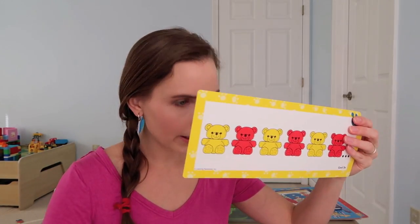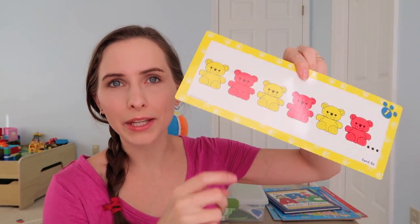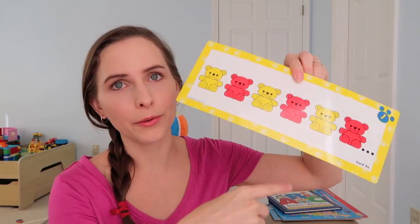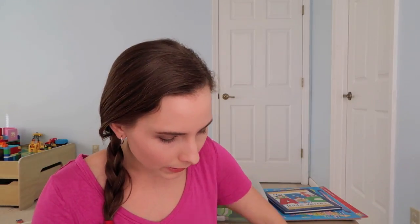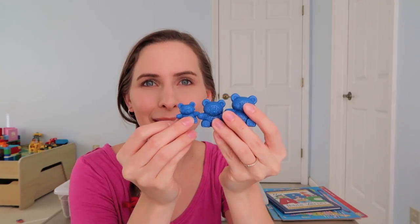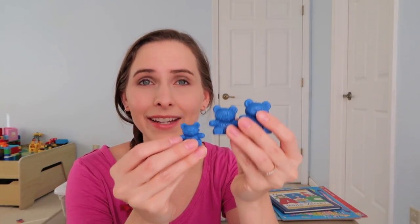These are some counting bears that we bought a few years ago, and these are really fun. They have different bear cards that come with the set, and each card has a pattern. And so some patterns are pretty easy, where it's just, you know, yellow, red, yellow, red. Other patterns are more complex. And then your bears that are included in the set come in, I think, 5 or 6 different colors. And then you also have different sized bears. We have the daddy bear, the mama bear, and the baby bear. And so some of the cards will have bears of various sizes as well.